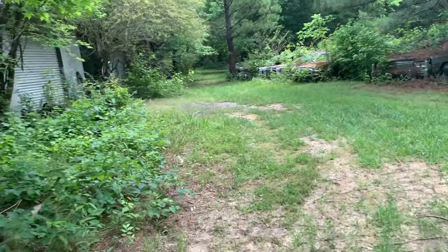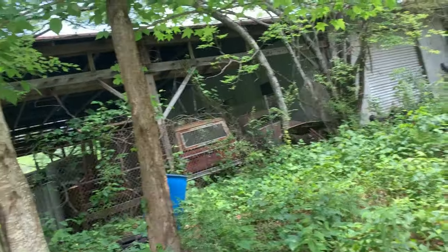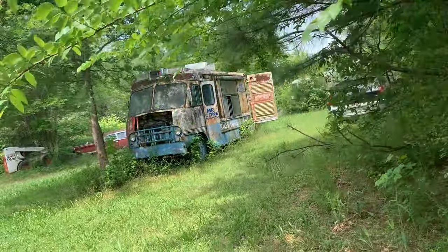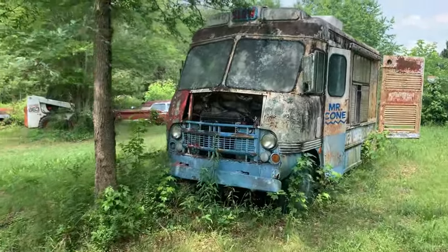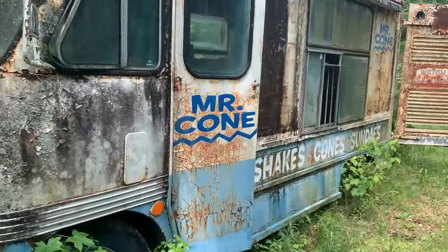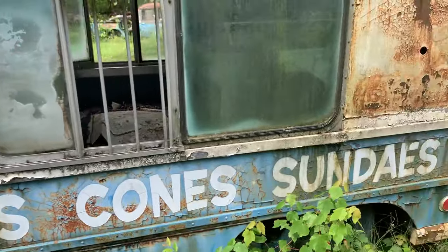Oh, here we go. There's some cars in there. I'm going around. Gotta look at those. Look at this old Mr. Cone. I can use me a damn cone right now. Soft serve. Shakes, cones and sundaes.